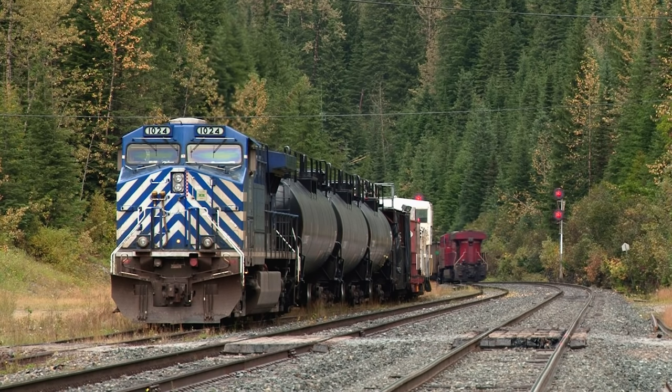A work train sits on a house track near the station as the rear of the coal drag disappears into the Connaught Tunnel just out of view.